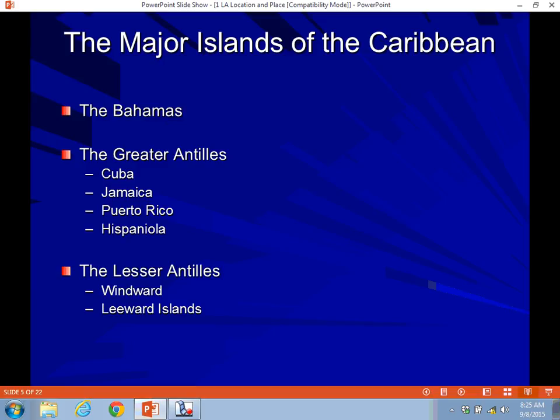So, what does that mean, windward and leeward? Well, these are nautical terms, but they also can apply to how you look at how wind works. You guys know how wind works? Why is there wind?